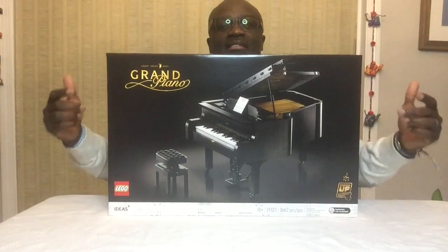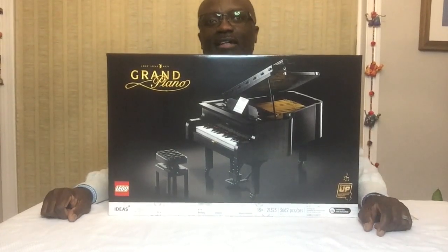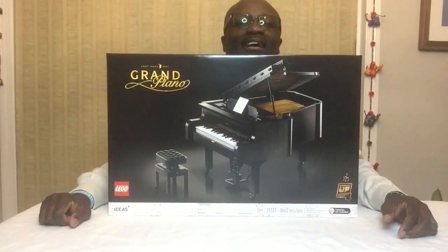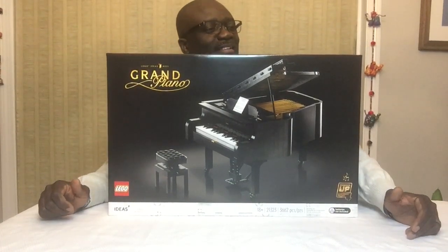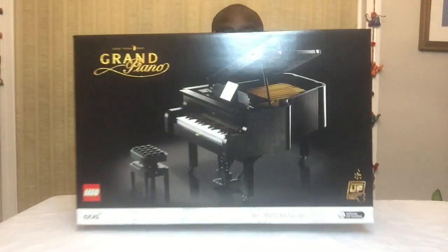So I've had this sitting on my shelf unopened for a couple of years now. I couldn't bring myself to open it because it looks daunting, but also because I really didn't want to open the box. I mean, it's a beautiful design of a box.